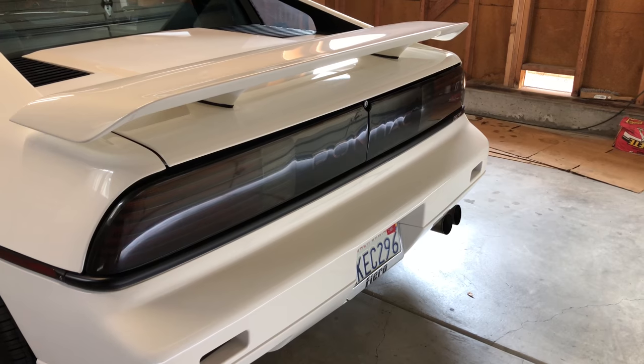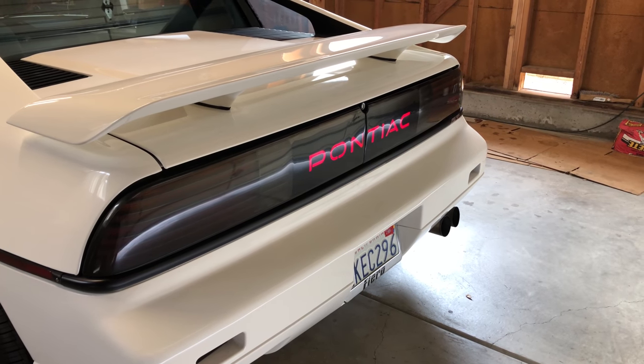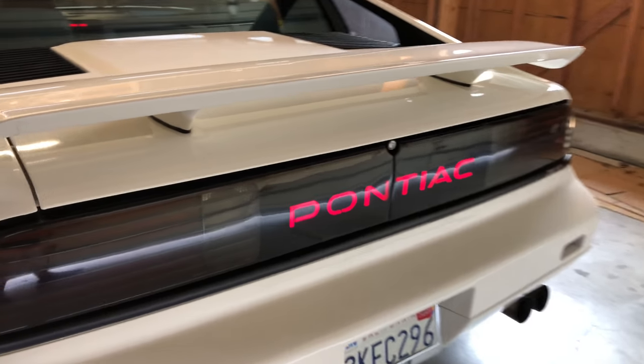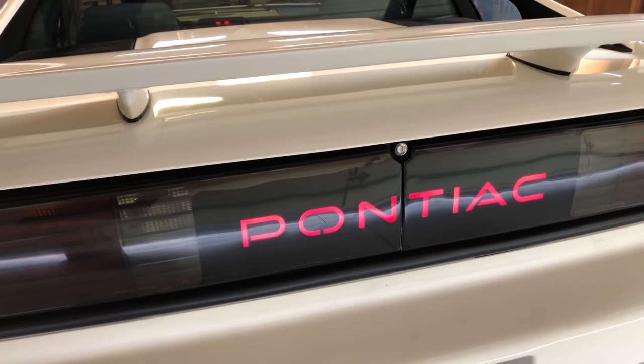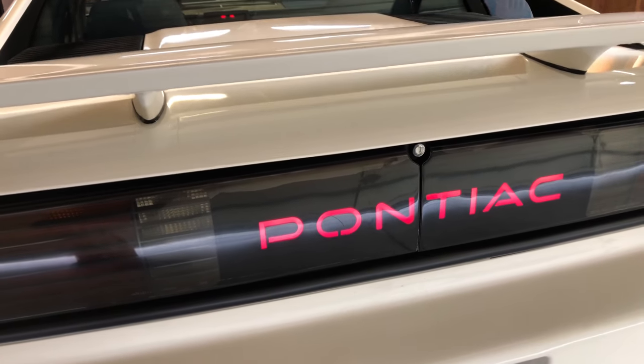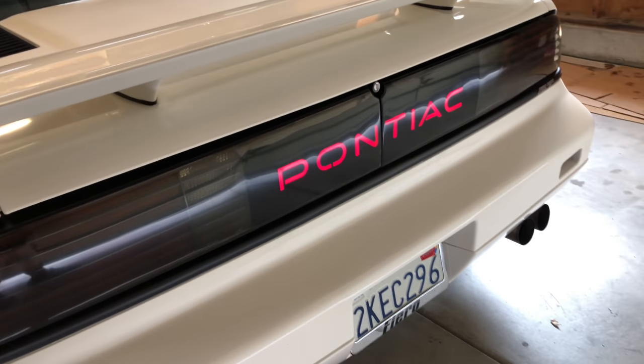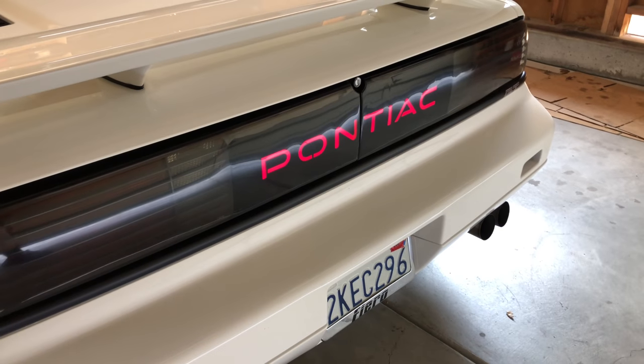When you turn on the ignition, as you'll see right here, see that? That glowing Pontiac? While you're driving, this thing's on the entire time. Isn't that pretty cool? That's kind of to give it that special, wow, that's pretty cool. They're proud of this vehicle. So, boom, there you go, Pontiac. I think that's pretty awesome.